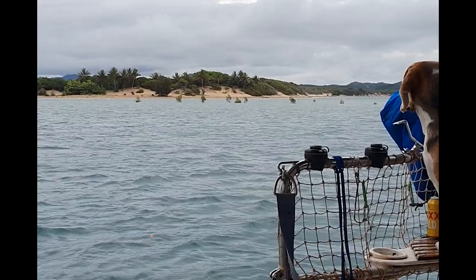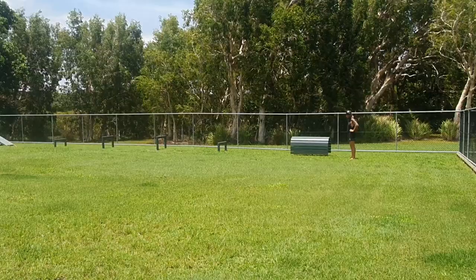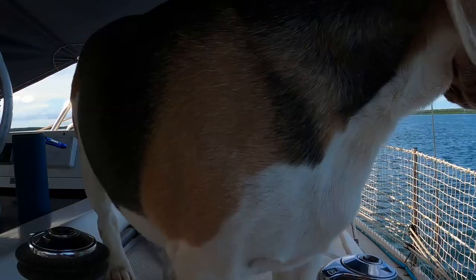That's Mr. Grover to you. Here's the cows. The Cooktown cows. Buffalo or whatever. Go on. Useless agility dog, eh? I don't know if I can use that because it's got copyright tunes in it.